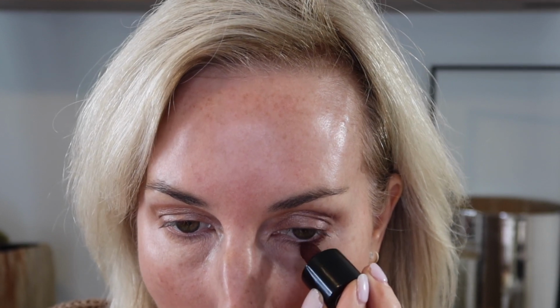Okay, I basically went in and I intensified the V a little bit. There's a lot of product on the little sponge, so I would recommend tapping off any excess on your hand, and again, you can just do that and then use this or use the little sponge. I'm going to add a little bit of this powder. This could be a mistake, but I'm going to run just a teeny bit near the lash line and blend that out. So I just added a little bit right there.